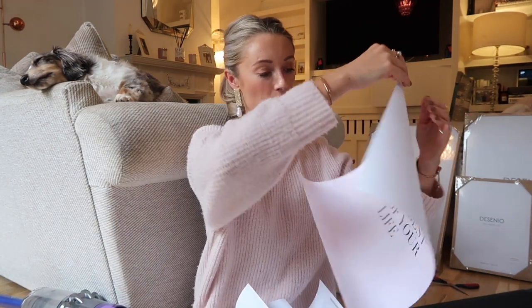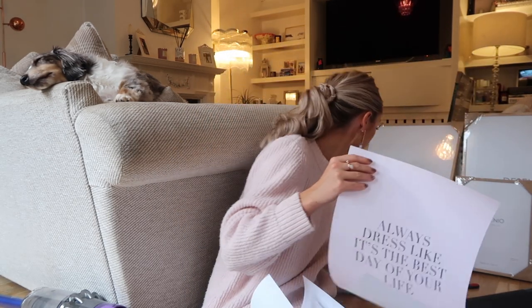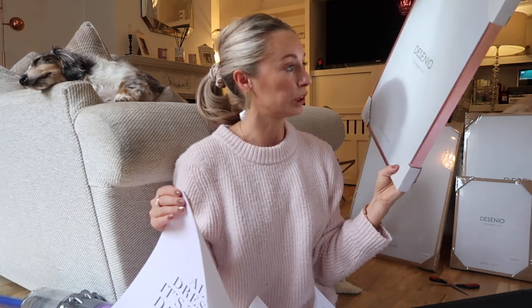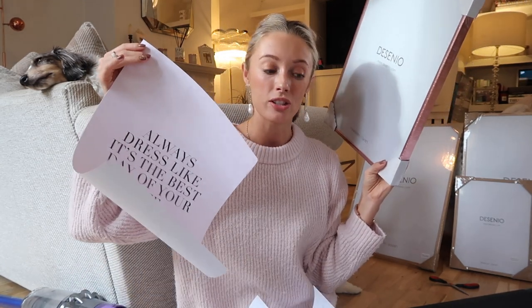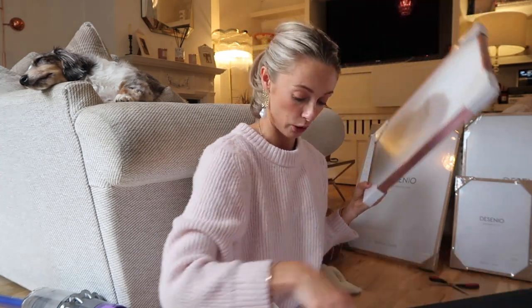Oh, and then I also got a couple of really nice quotes for the dressing area in the office. This one says, always dress like it's the best day of your life. And then I picked up the copper frame. I think when I purchased those last time, I didn't know that they had copper frames, which is almost like rose gold. And then when I went to visit Freddie, I saw that she had them, and she had some really nice prints as well from Desenio in the copper frames. So Freddie, thank you for the inspo.